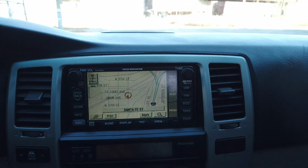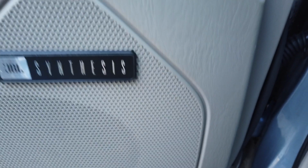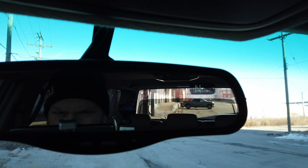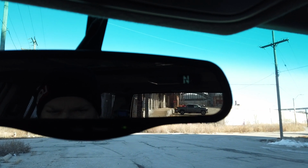Navigation works great, nice sound. The sound package, I believe, is JBL, is that right? JBL Synthesis sound. So special stereo. The Limiteds get all the good options. 4-wheel drive on the fly, rear window, which does go down and up. I love that function. It's just kind of cool. Not a lot of SUVs did that.